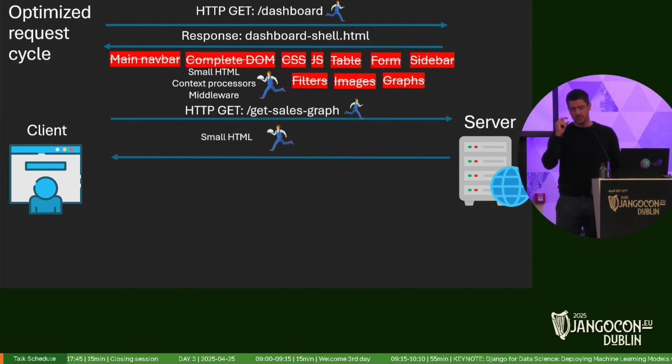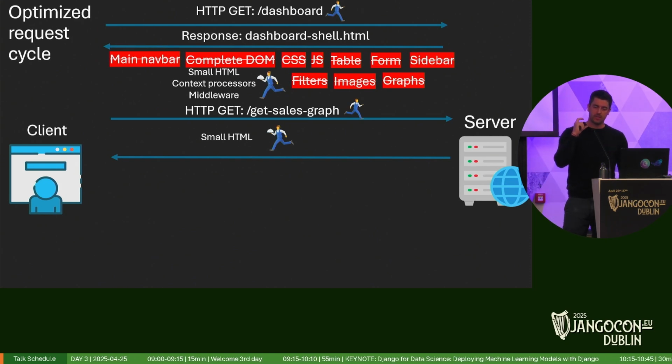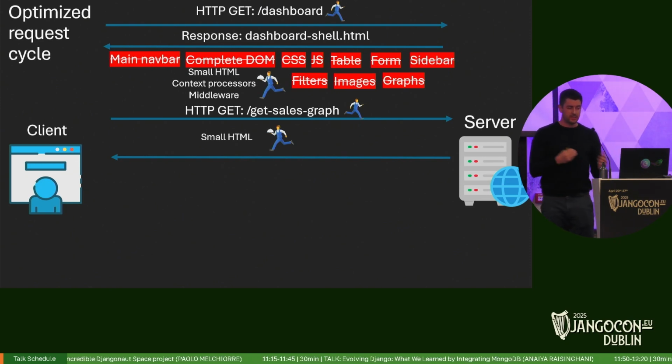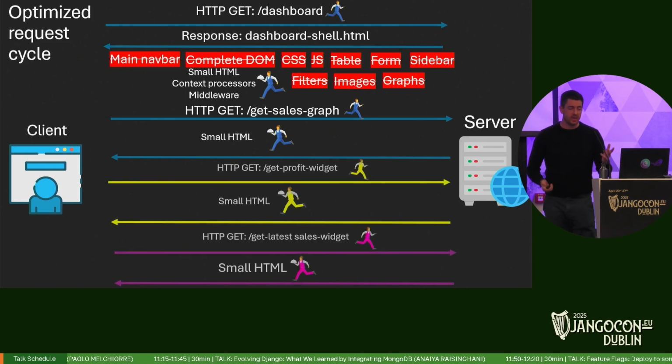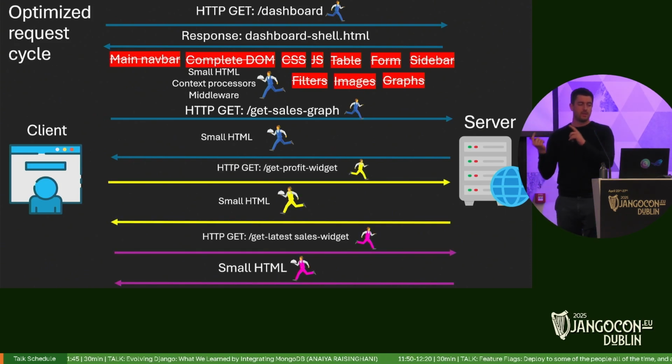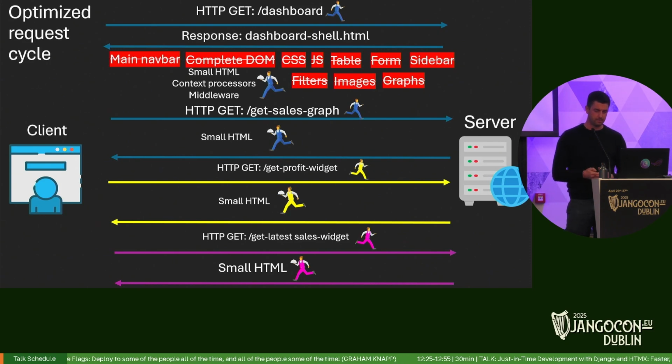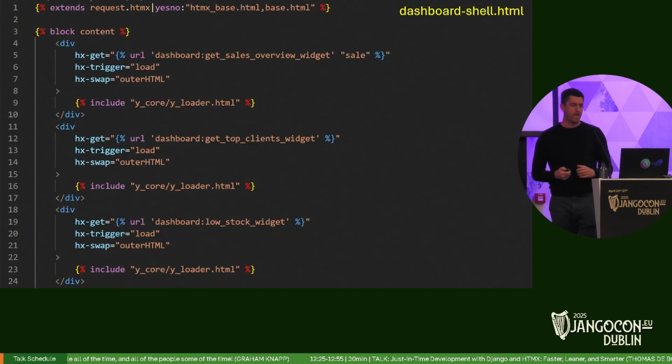What you can do then is, in that small initial HTML, add some HTMX code to go and fetch a specific HTML partial from the backend. So here we have a partial which is get sales graph. It's kind of a slow partial because you need to go and fetch all of the sales from the database, create a nice graph, and send it over. What is good about this is that you can have multiple runners at the same time. When you initiate your dashboard shell, you can make multiple runners, and all of them run at the same time to the backend to go and fetch their small HTML.